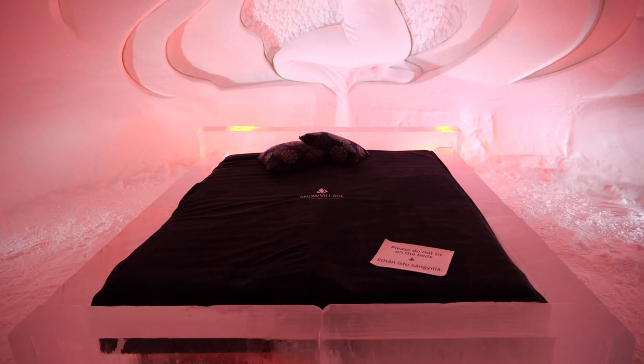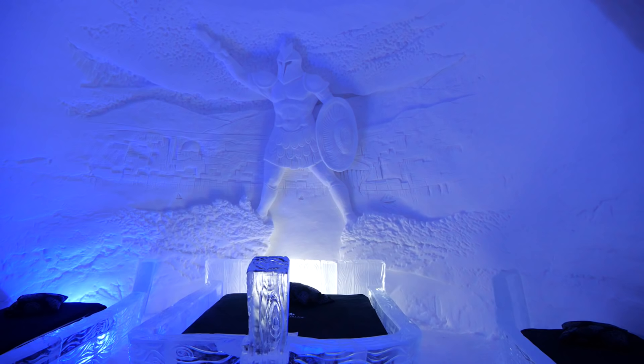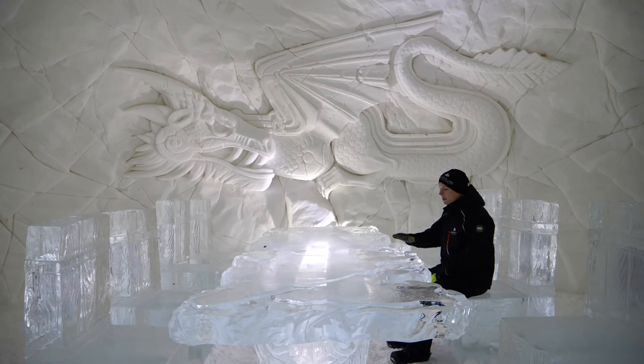Inside here you can sleep if you wish, and the sleeping works with the sleeping bag. Every hotel room inside the SnowVillage is created completely differently, and all the rooms have different scenes from Game of Thrones. All of these sculptures are handmade. There is no other way for us to create these, only by hand.